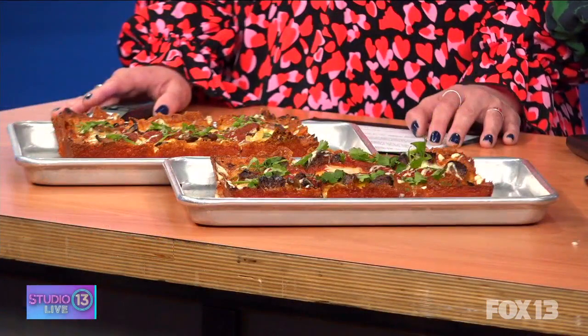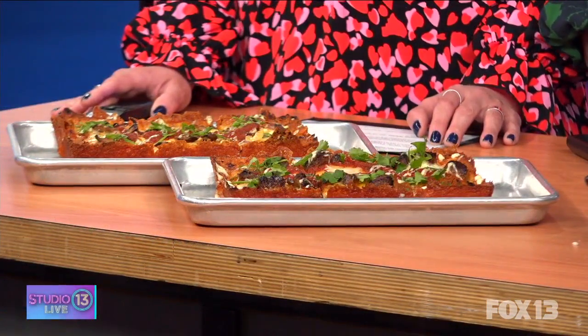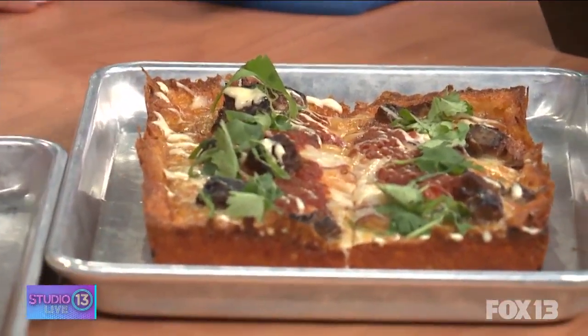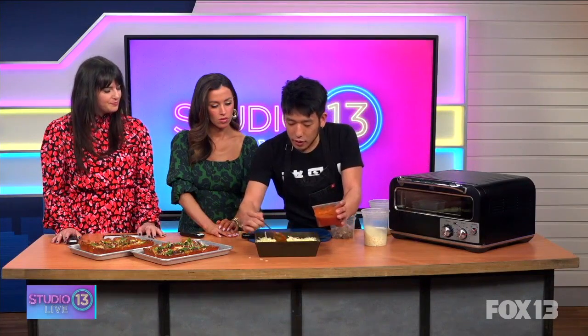That's the mushroom one, where it has some mushrooms, fennel, and our dough is vegan, so besides the cheese, it's completely vegetarian. That's awesome. And you put the cheese first. I put the cheese on first. Okay. And put the sauce on.